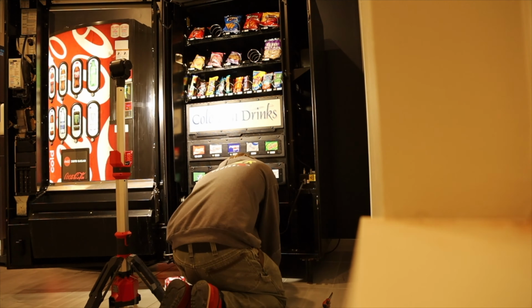This is one of my vending machines. I have two others in this location, not that one. That one belongs to Coca-Cola. I got everything cleaned up as best I can. I'm gonna get out of here before I make too much more of a mess with my shoes. They're a little bit sticky on the bottom, so I don't wanna cause too much of a mess.